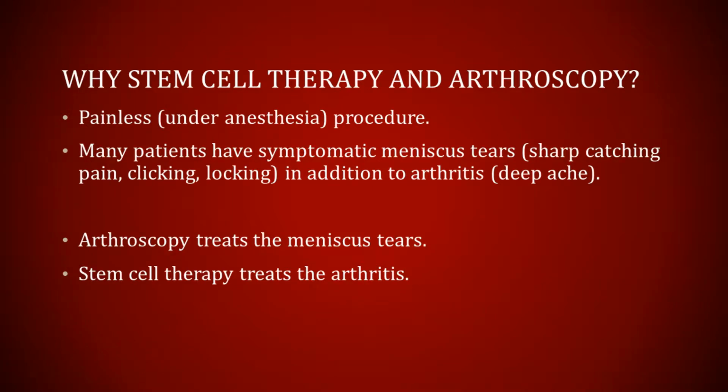Many patients often ask me, why perform the stem cell therapy and the arthroscopy together? Why not just do the stem cell therapy or just do the arthroscopy? First of all, one obvious reason is that the stem cell procedure is painless because you're under anesthesia for the arthroscopy anyway. But probably more importantly, most people with arthritis have symptomatic meniscus tears, meaning they're having a sharp pain, a catching, a clicking, a locking, in addition to the arthritic pain, which tends to be more of a deep aching pain. So the arthroscopy treats the meniscus tears and the sharp catching pains. The stem cell therapy provides hopefully longer term care and treatment of the arthritic symptoms.